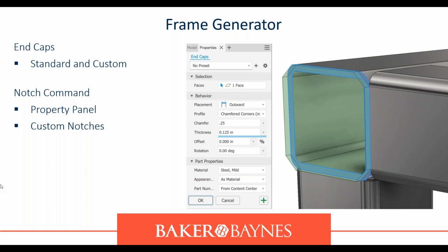So you can see in the image on the right hand side, this is the notch on the end caps window. So they have a frame there which they want to add an end cap on, and it's actually very easy to do that with the Inventor 2020.